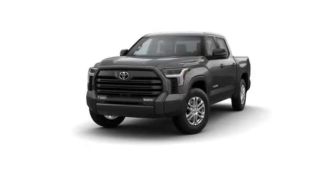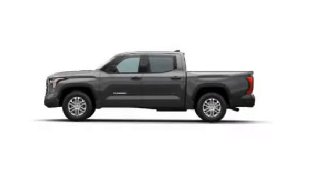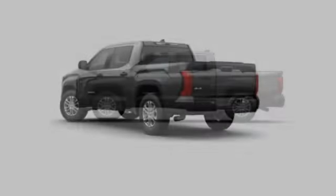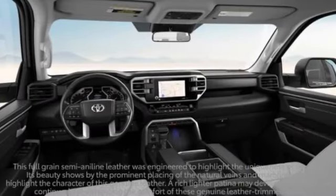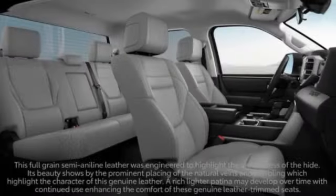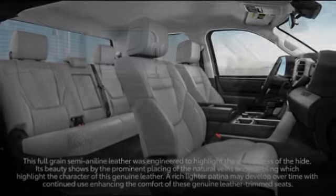Make a great choice today with the 2024 Tundra. Tundra has a number of unique features useful for those using it as a work truck, including extra large door handles, a deck rail system, and an integrated tow hitch.